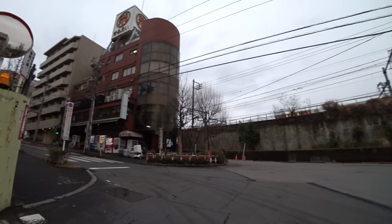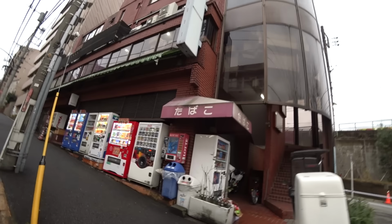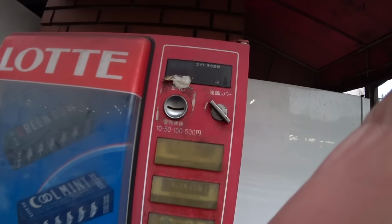Oh, there's some more vending machines. Yeah. Is today our lucky day? We're looking for food ones. Probably all gonna be drinks. Oh, wait a minute. Oh, we got a gum vending machine. Look at this, a latte gum vending machine. This is rare. Look at that, huh? Blueberry gum, cool mint, green gum. This is the worst gum ever, though. It's terrible chewing gum. But the machine, oh, this is retro, man. Look at this thing. I think we gotta try it.